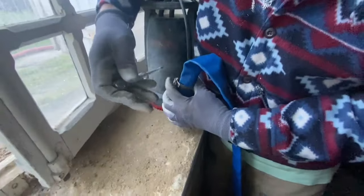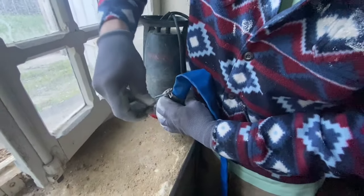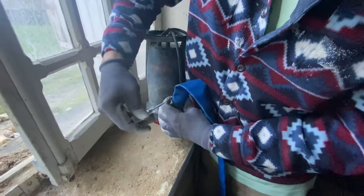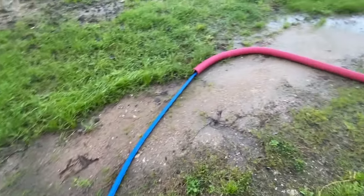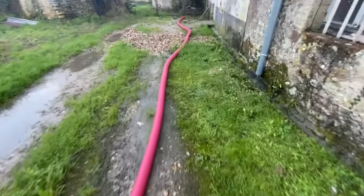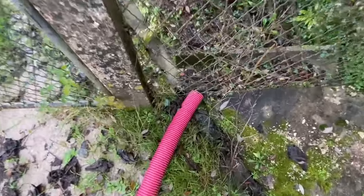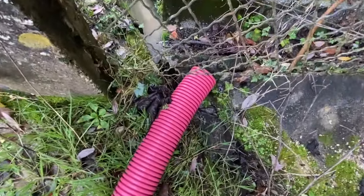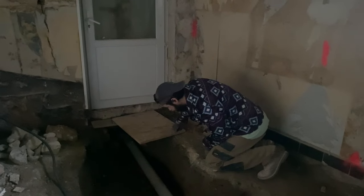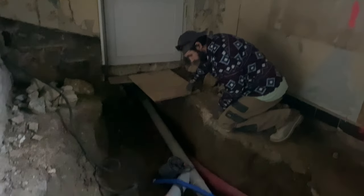How would you call this in English? A pump. A pump, okay. Just like in French, une pompe. So we're pumping the water out. And we created this system to take the water out. And for the 1,000,000th time, the water is drained.